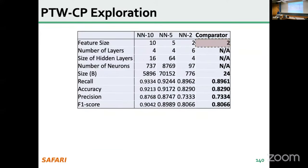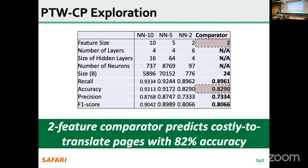And as you can see, we did some exploration across different neural network architectures, from really big ones like this five-feature neural network with 64 hidden layers. This is extremely big. And we finally find out that our two-feature comparator approach, which we just put into a bounding box, predicts costly to translate pages with 82% accuracy.